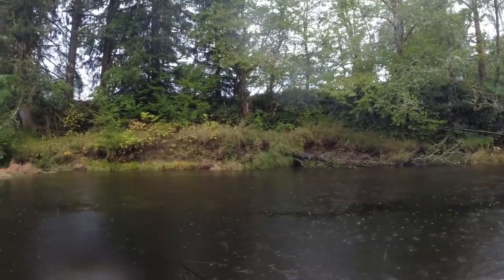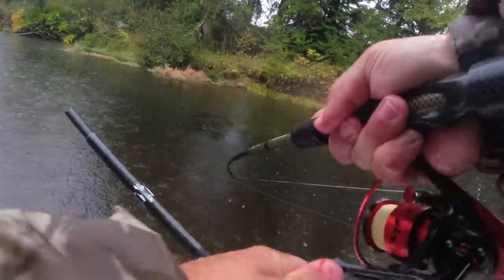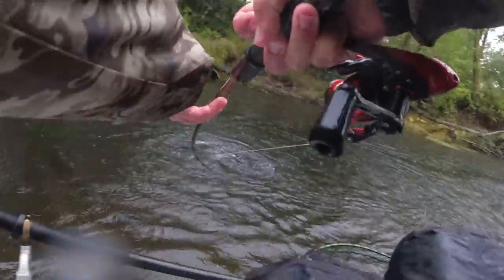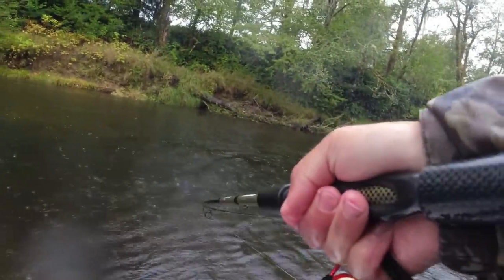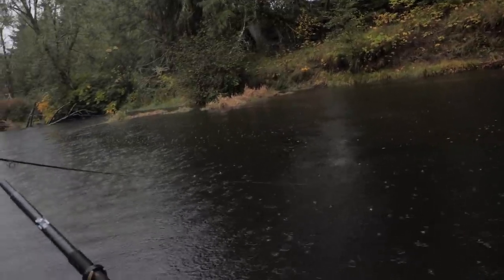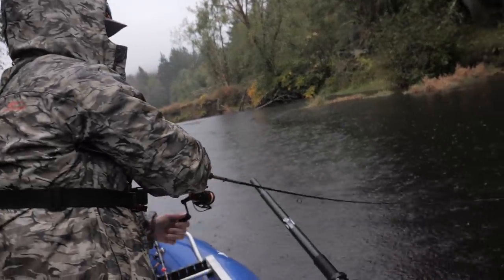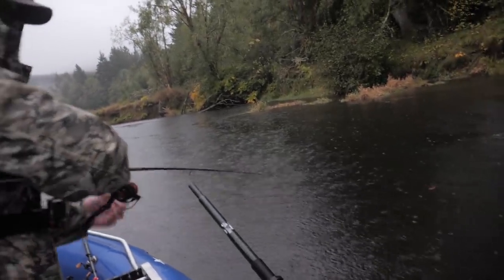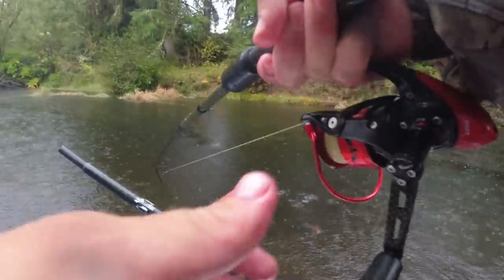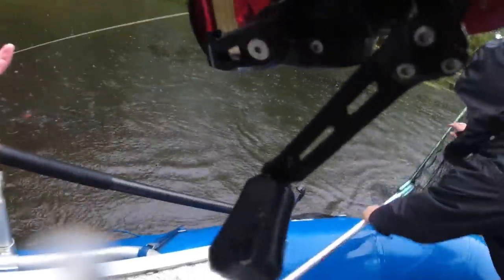Got him. On the maglip, guys. On the maglip. He hammered it. It's a nice hen. Might be the same one that chased mine down. Hit the net, he's ready. He's right here, head shaking. I'm turning him. Turning him.